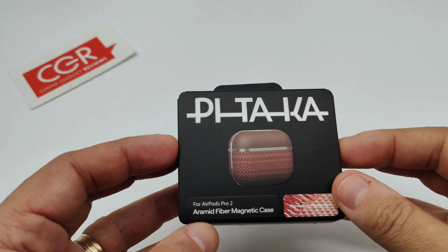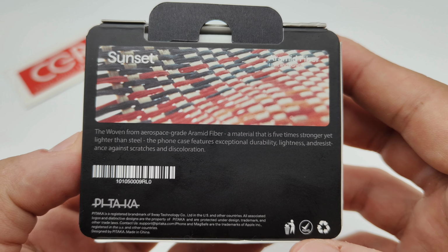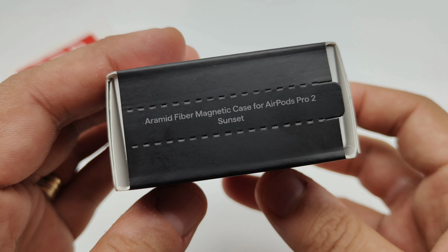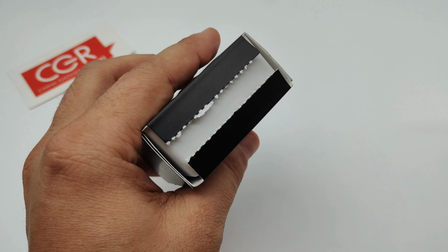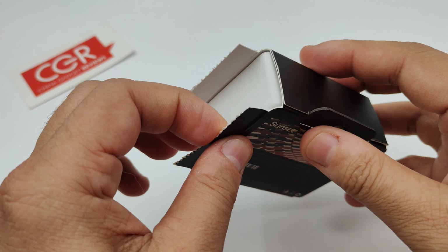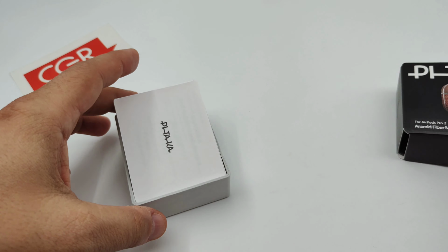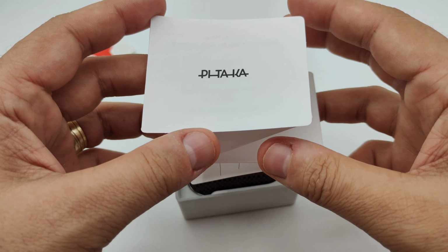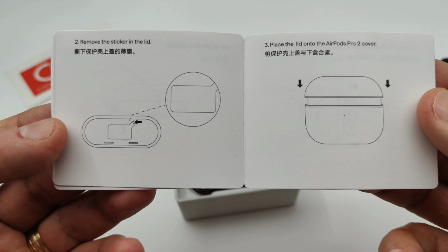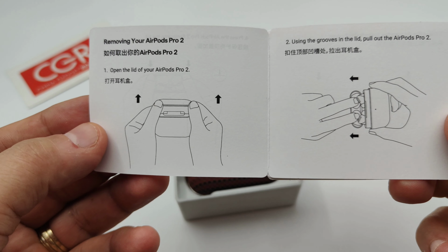When it comes to premium accessories for Apple's flagship wireless earbuds, few brands command attention like PITAKA. Known for its forward-thinking materials and minimalist design, PITAKA elevates the AirPods Pro 2 experience with the Sunset Aramid fiber case, a masterclass in craftsmanship, durability, and smart functionality. This case doesn't just protect your AirPods, it enhances the way you carry, charge, and interact with them.